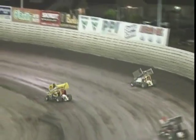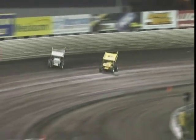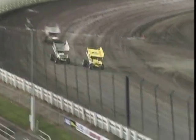Matt Morrow, about a 1/10 of a second out of the transfer. He'll try the inside and pull alongside Tyler Thompson. Good race for 4th. Morrow shows the nose into turn number 3. Morrow slides up. Thompson gets way upstairs, up above the cushion. Morrow to the 4th and final transfer spot.